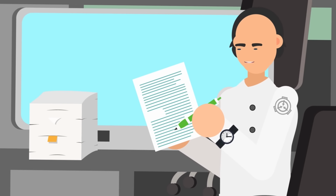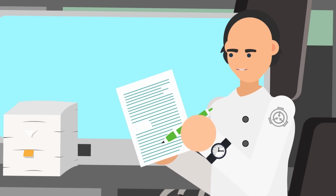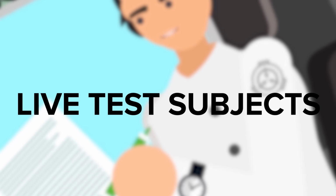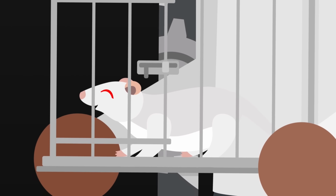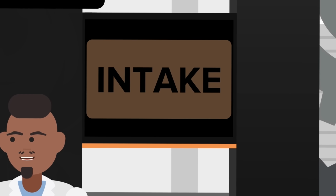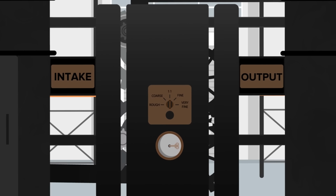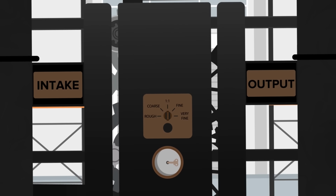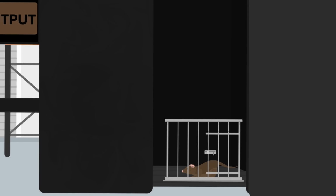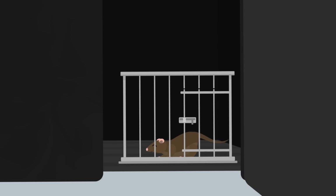Having collected a wealth of data from more complex objects, Dr. Gears was eager to move to the next stage, live test subjects. While his fellow researchers had some reservations, the experiments pushed on, beginning with mice. A single white mouse was put into the intake booth on the 1-to-1 setting, and the machine was activated. The result 5 minutes later was an almost identical creature, save for the fact that it now had brown fur.